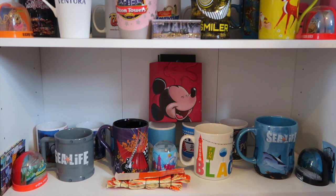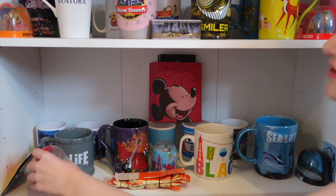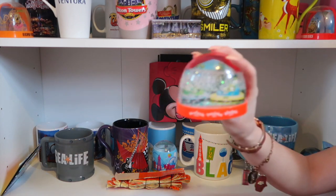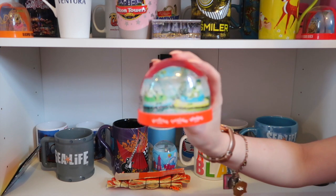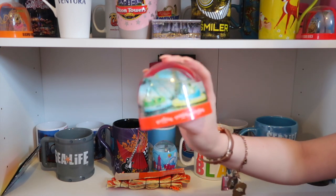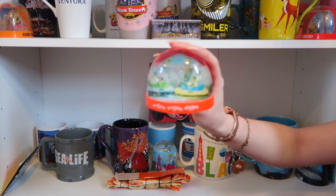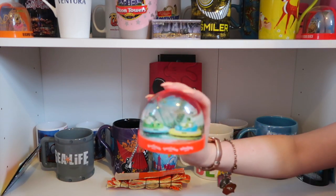I love that. We have a Twin Lakes snow globe here. Why is this dusty? I literally dusted it the other day, what the hell. Again, kind of manky, not a massive fan of the design, but Twin Lakes just holds that special place in my heart, so I can't throw this away.